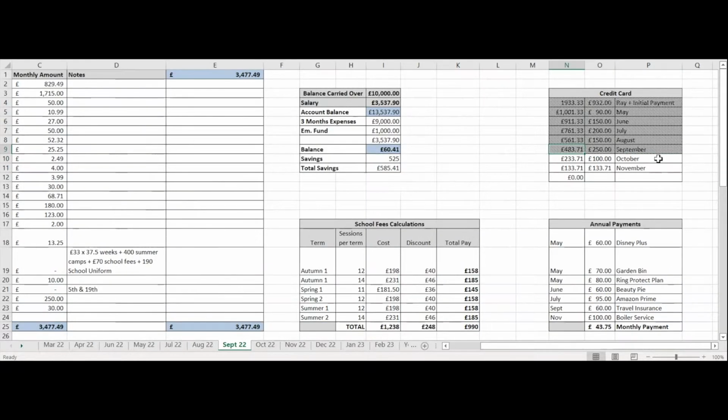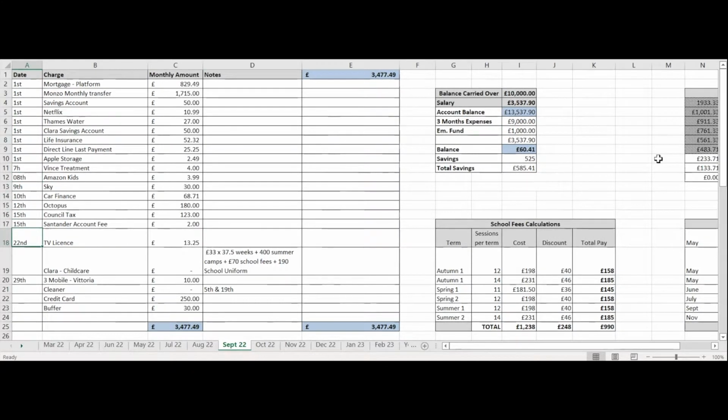you can see here my credit card balance at the beginning of the month was £483.71. I have made already a £250 payment for September, which means that now my balance going into October will be £233.71. You can see here I've planned to put £100 in October, which will take the balance to £133.71, and then make a final November payment for £133.71 to get me back down to zero. So that is the plan for the credit card. As you can see here, we've got the £250 payment.